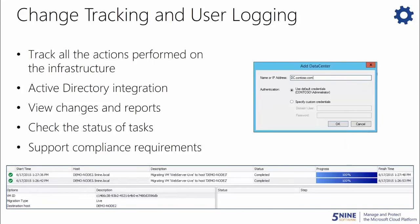So as we go through our more advanced features, the first one to note is change tracking and user logging. This is also a benefit for people with compliance needs, because what we're doing here is continually tracking all of the actions which are performed on the infrastructure. This means that anytime an administrator makes a change or something automatically happens, such as a virtual machine is failed over, we inventory that and write that down, so that we can track everything.